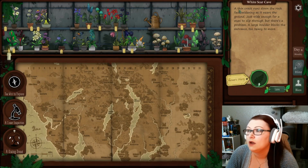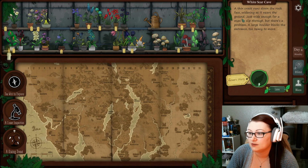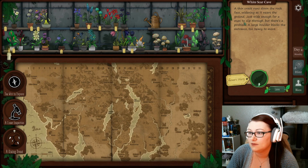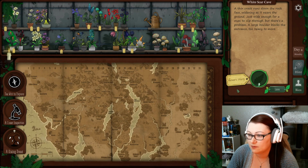Ooh. Thin crack runs down the rock's face, widening as it nears the ground. Just wide enough for a man to slip through, but there's a problem. A large boulder blocks the entrance. Too heavy to move. Farmers worry.